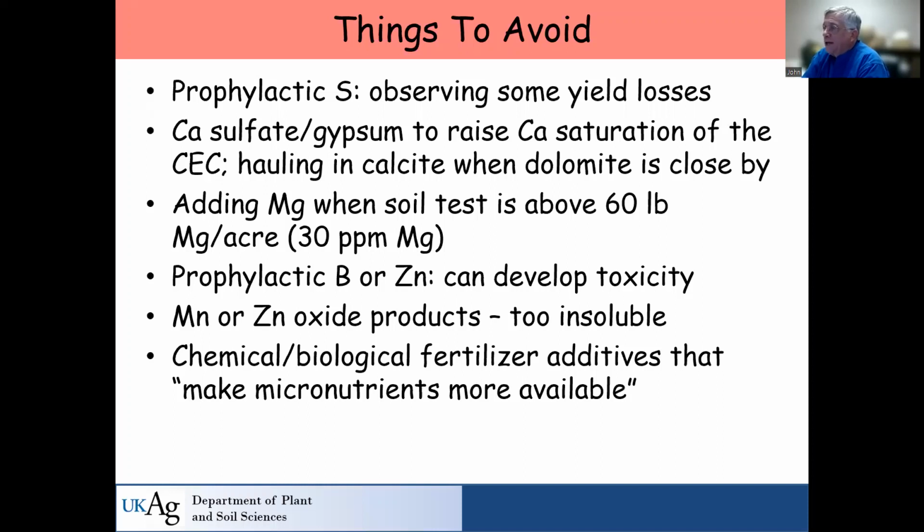Avoid using calcium sulfate or gypsum to raise the calcium saturation of the CEC. Some people even haul in calcite when there's dolomite close by. Don't spend money on the additional diesel fuel.